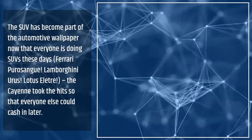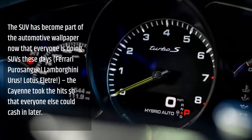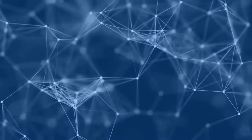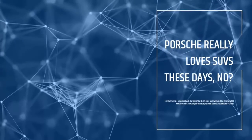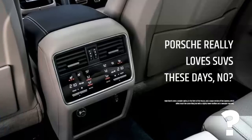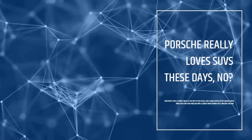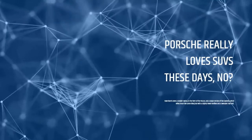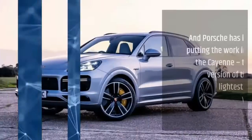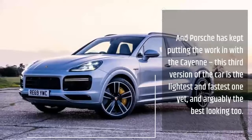Ferrari Purosangue, Lamborghini Urus, Lotus Eletre. The Cayenne took the hits so that everyone else could cash in later. Porsche really loves SUVs these days, no? Now there's even a smaller option, in the form of the Macan, and a coupe version of the Cayenne, which offers much the same thing but with a slightly lower roofline and a swoopier rear end.